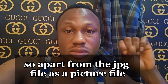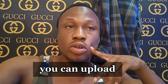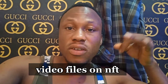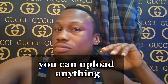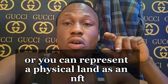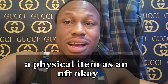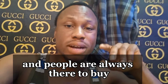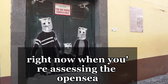Apart from the JPG file, the picture file that you upload as an NFT, you can upload music files as NFT, video files as NFT. You can upload a password as an NFT. You can upload anything digital as an NFT, or you can represent physical land as an NFT, a physical item as an NFT. People are always there to buy, and a lot of people are actually making money with this. So let me show you how we can go about this right now.